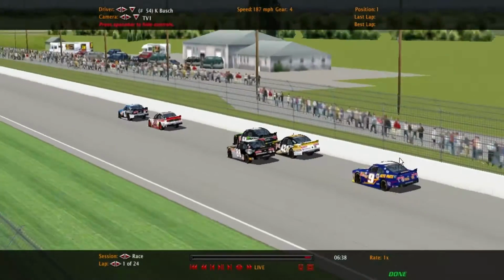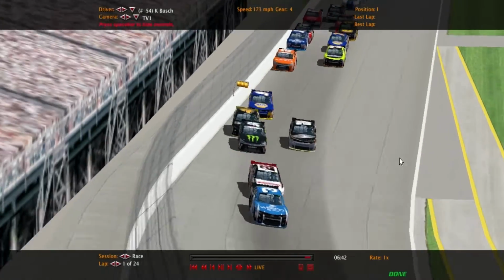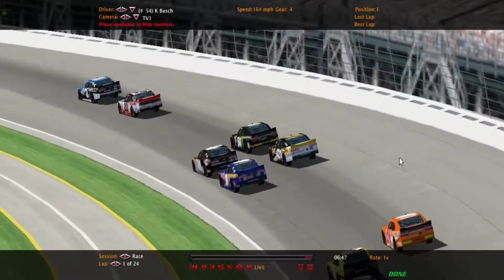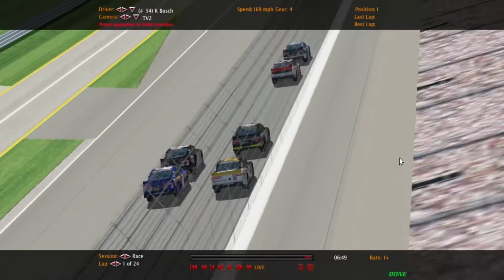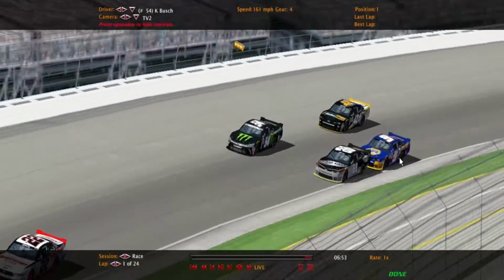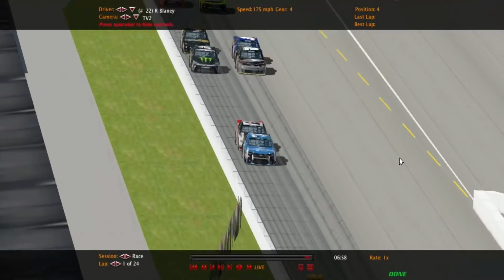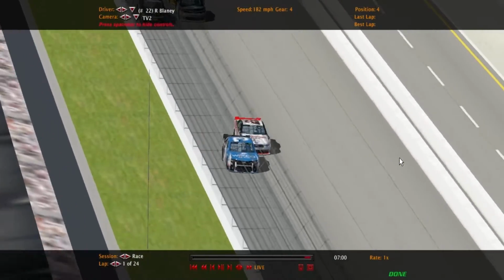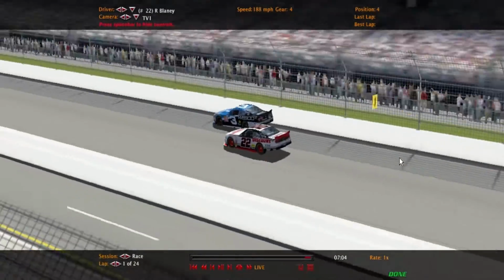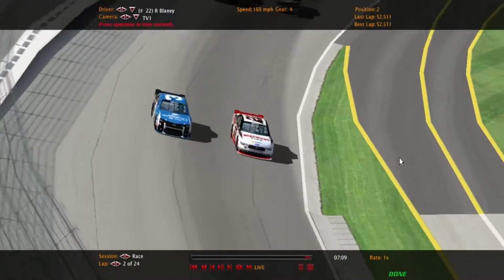Kyle Busch now under attack from the number 88 of Kevin Harvick, a 2-time winner in 2015. Side by side is Kevin Harvick's teammate, the number 9 of Chase Elliott, getting on the back bumper, trying to push him by the 54 of Kyle Busch, as they come off turn 4 to complete lap number 1 here at the Brickyard. Ty Dillon out in front, but here comes Ryan Blaney to the inside. Blaney has 1 win this year, coming at Iowa. Blaney trying to get his first win at the Brickyard.